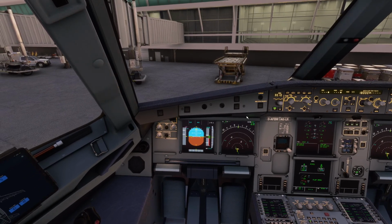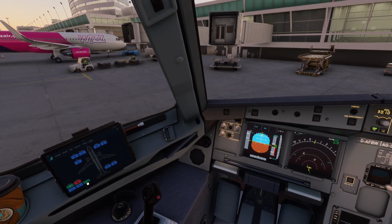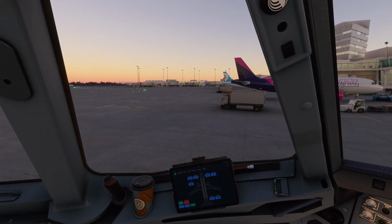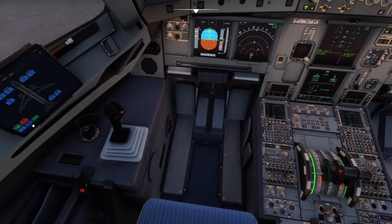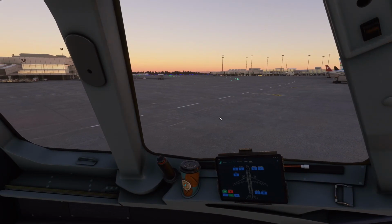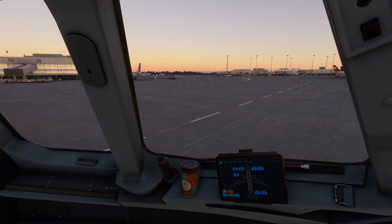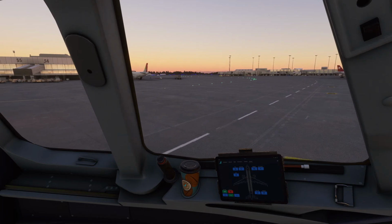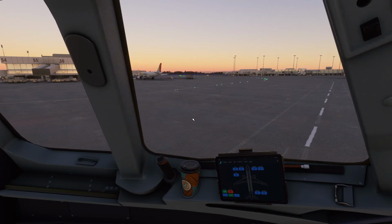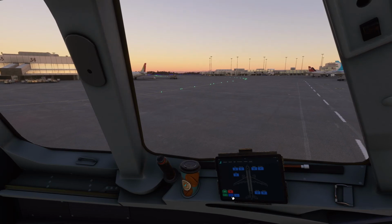Turn off the parking brake. Would be a good start. I'm going to go more right here. Go straight. Really, really nice. We'll get onto that middle line there. I'm going to follow it through.